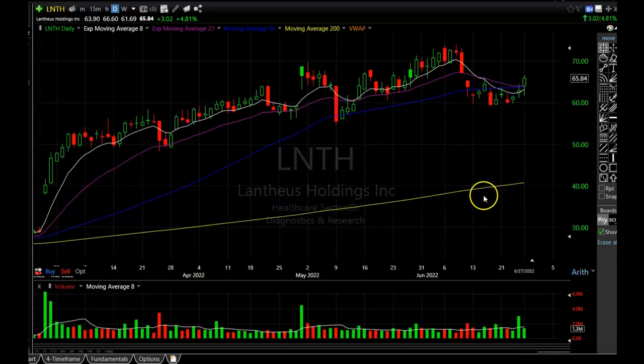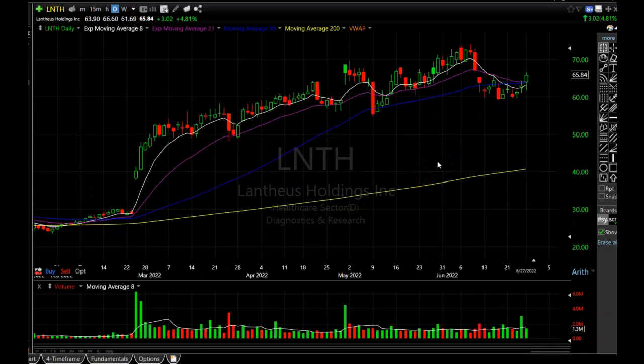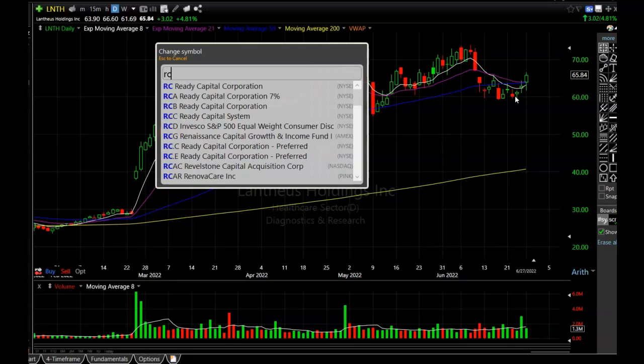And it's just looking like this thing is going to continue to move higher. Looks like it's starting that next leg up potentially. I'd like to see this thing get above $70 a share. And if it does, I do think we're probably going to bust out into some new highs. So this one is on my list. Another one is RCMT.